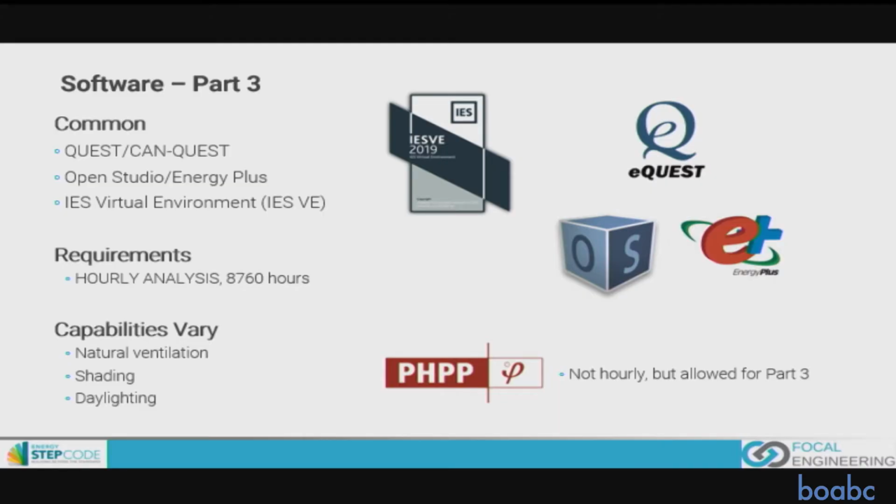So the other software that's listed for part 3 here is Passive House, the Passive House Planning Package. I think it's a little bit controversial in the modeling community because it's a glorified spreadsheet. It's very well done. It's very well validated, but it definitely has some limitations. So I have some reservations about applying the Passive House Planning Package for a larger building because it is, in a sense, a single zone model.